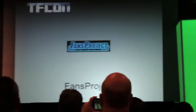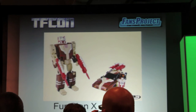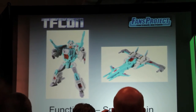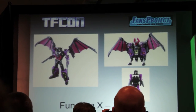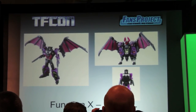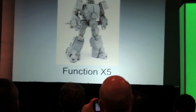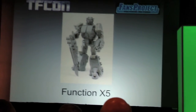So just a little quick brief history. I have a lot more slides, but I actually didn't leave this up. We're just going to go right to the Function X line. Quick review: Cole, Smart Robin, Sigma L, which is out on display right now. He should be released, I think they said August, very soon. And then Function X5, which is going to be their version of Skull Cruncher. We teased that years ago, but we finally got a prototype.